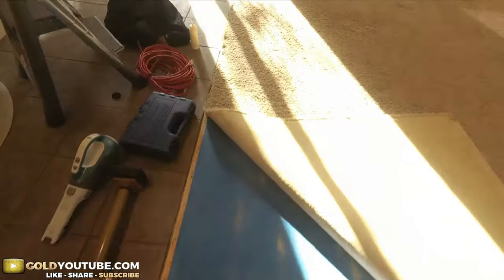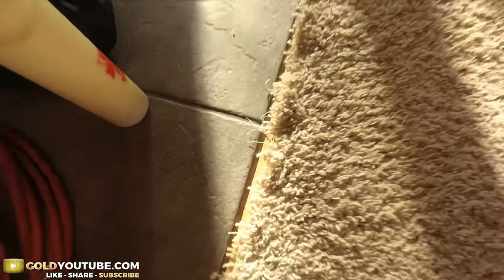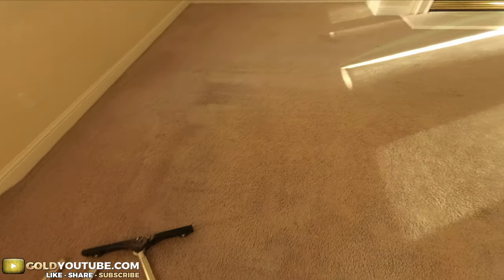Anyways, yes, this home is 14 years old and getting ready to sell, so I'll be fixing this main living room by power stretching all the areas to the tile and reinforcing those tack strips so the stretch will hold.